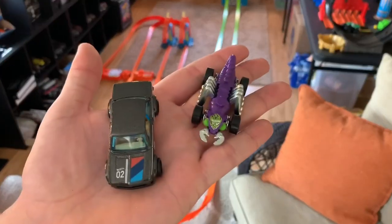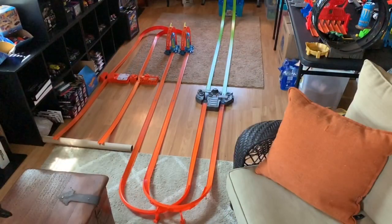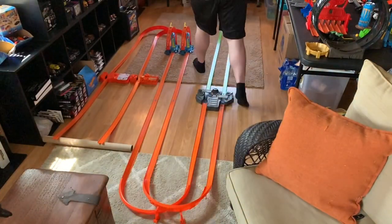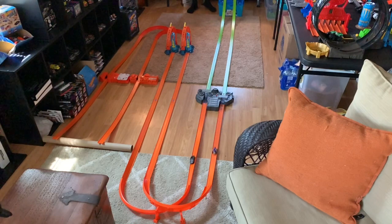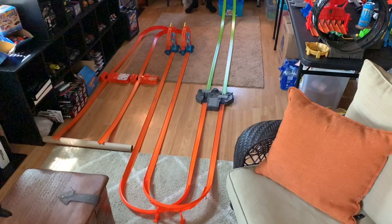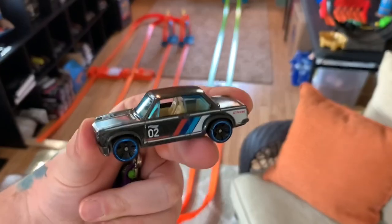All right, and up first we have BMW 2002 and Evil Weevil. We're all set and ready to go. Let's race. BMW 2002 is going to take it all.